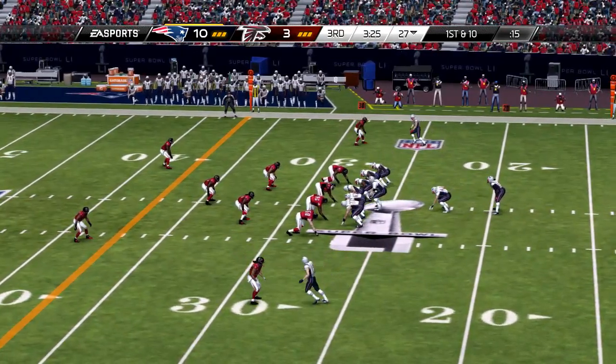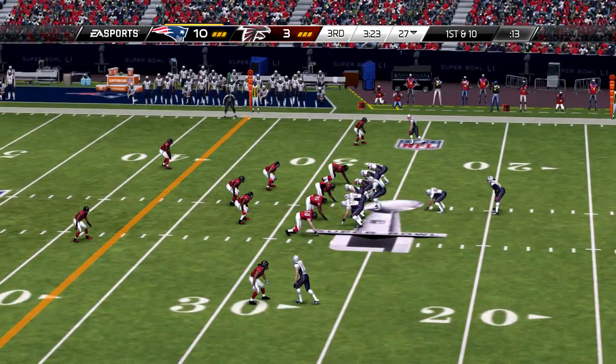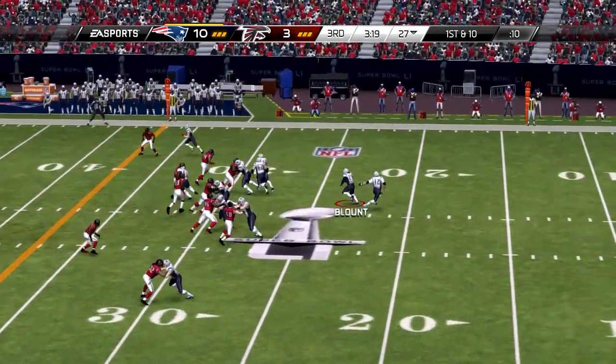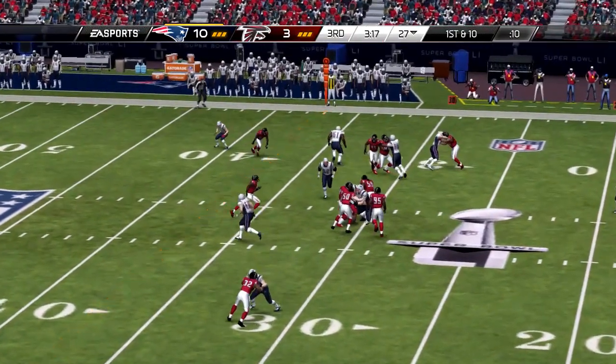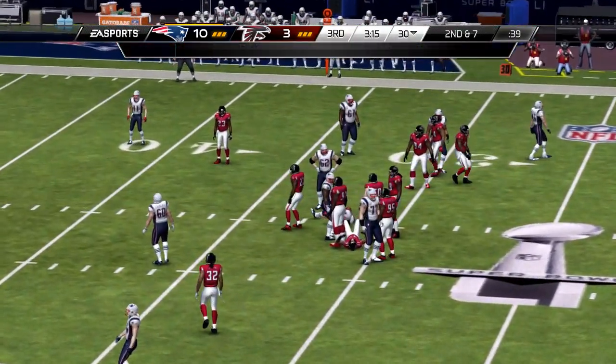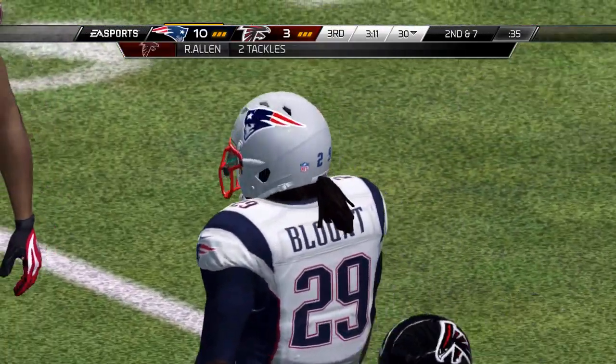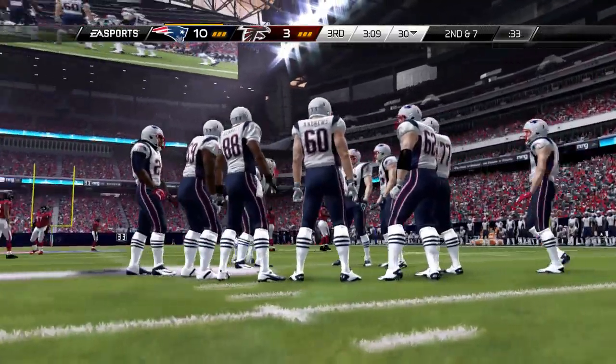And on first down. Three down, these two. On the ground, it's Blount. Gets some yards, not a whole lot there. That's a fine job by the defense, limiting the offense and putting them in a tougher situation.